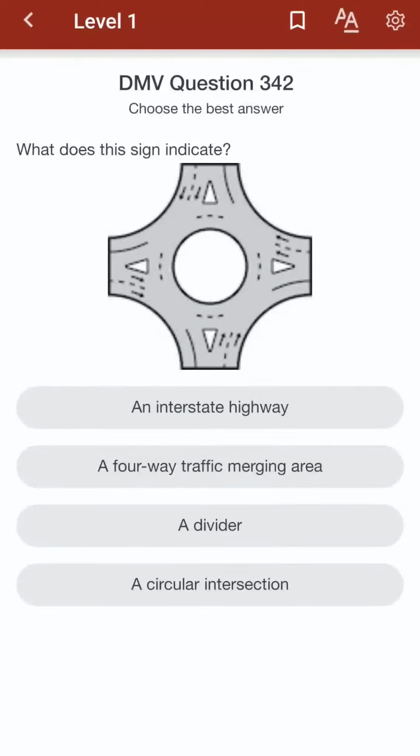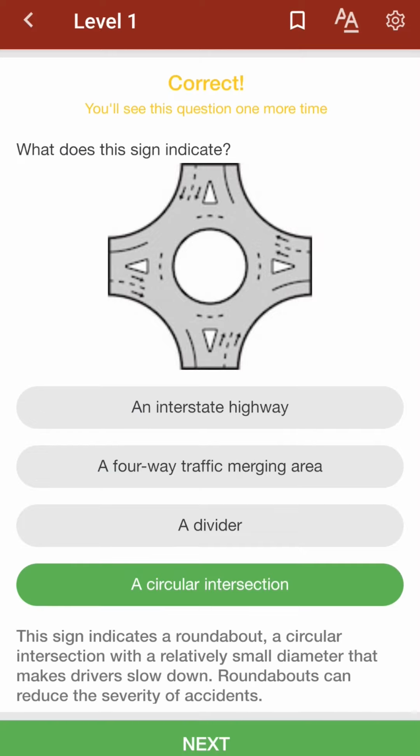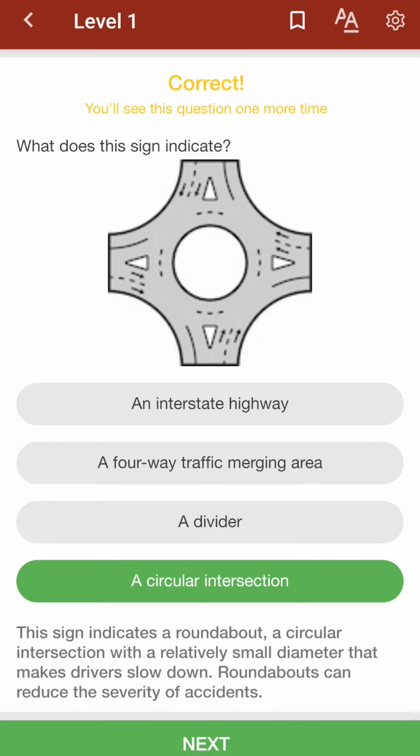Question 342. What does this sign indicate? Answers. A. An interstate highway. B. A 4-way traffic merging area. C. A divider. D. A circular intersection. The correct answer is D. Explanation. This sign indicates a roundabout, a circular intersection with a relatively small diameter that makes drivers slow down. Roundabouts can reduce the severity of accidents.